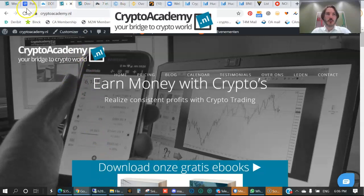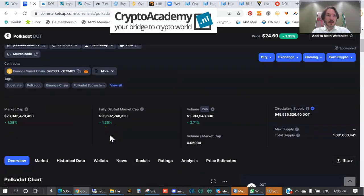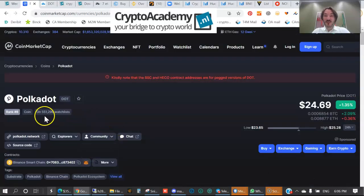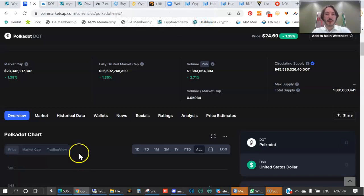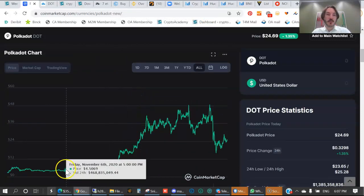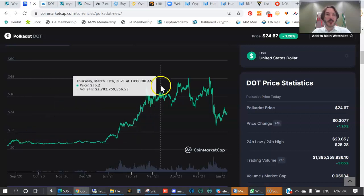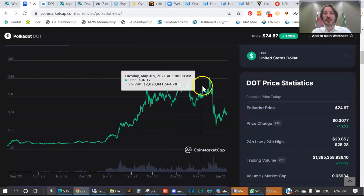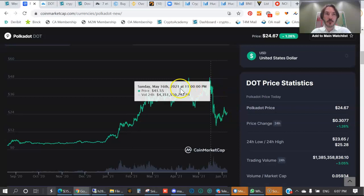And if I go to the Polkadot, which is also in the top 10, it is ranked number 8, and it has a market cap of more or less 23.3 billion dollars. And you see the longer term chart back in the early 20s last year. It has been trading around $5, and it zoomed higher to almost $50. So X10, but now it fell back the last couple of weeks. Polkadot fell back again very severely, and now it's recovering a little bit.